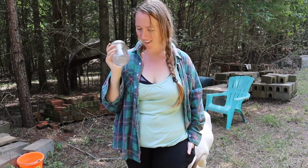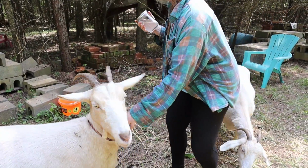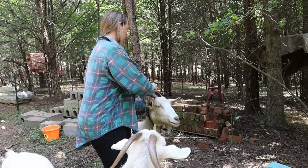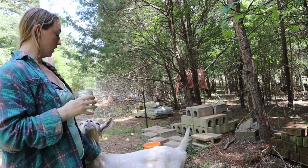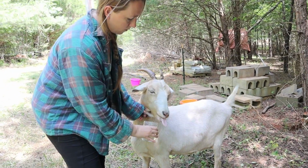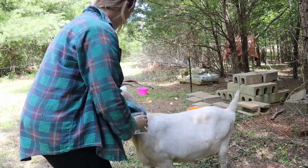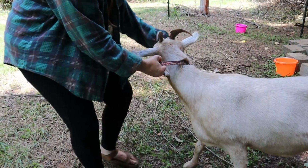Now, the fun part, getting her to drink this. Okay, come here. She doesn't necessarily enjoy me getting her to take this, because it's almost like force feeding. Earlier today, the first time I gave it to her, she actually drank from the jar. I don't know if she'll do that again, maybe. Uh-oh. A little bit more. That's good. I want her to drink some more, though. So, here you go. Come on. See, she doesn't necessarily want to drink as much as I want her to.